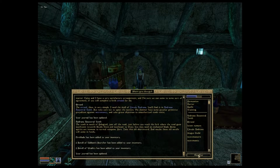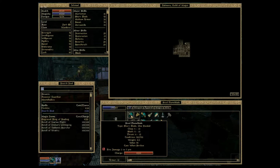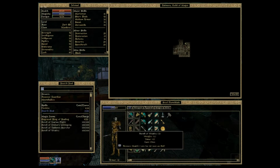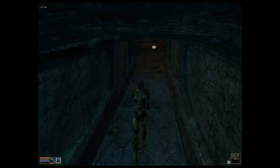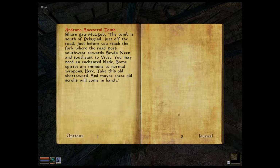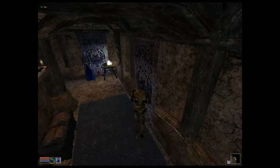Okay, Fireblade. How is this Fireblade? Fire damage, 5 to 7, 1 to 25 points. That could be useful, but I have the Jinx sword, and I think I'll be alright. Alright, so we'll head out to this ancestral tomb, which now I know, if I click on this, it'll tell me where it is. So I have to go towards Pelagiad, if I can actually close the journal properly. So we'll go do that. Yes, this way.